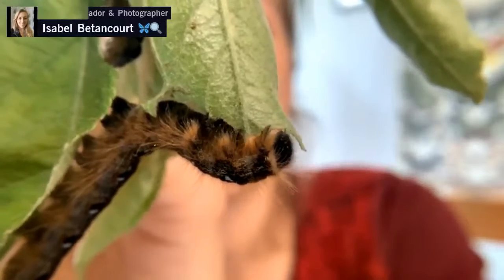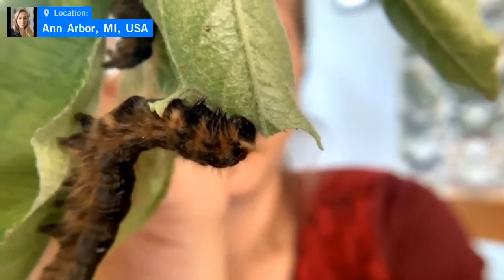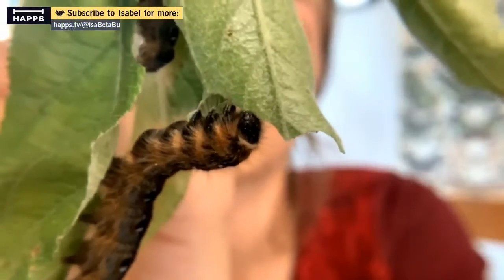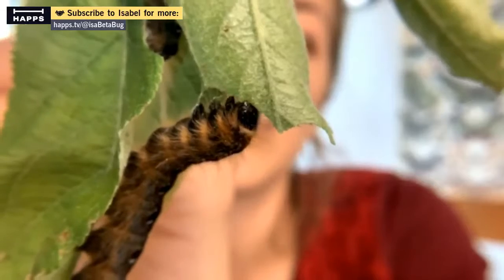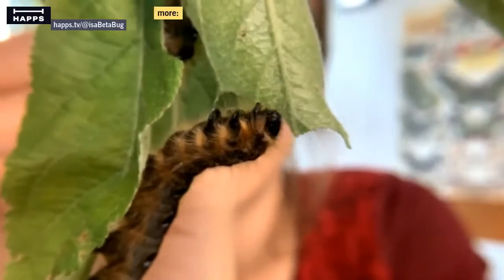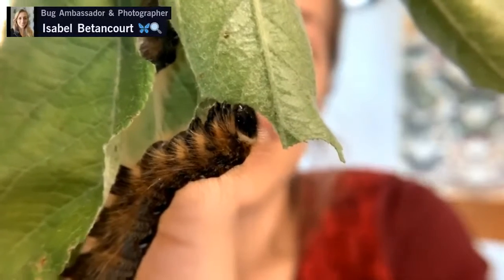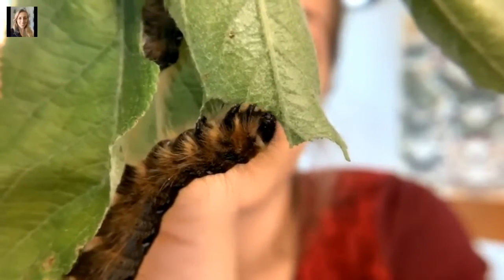Eventually, once they're done eating, they go find a place to pupate, or make their cocoon, their silken, cozy cocoon, where they do not overwinter. This is not an overwintering species. It'll be in its cocoon for like 2 to 3 weeks, and then eventually pop out and be an adult, find a mate, then go and, if it's a female, find a host plant to lay eggs on, and the cycle starts over again once spring comes around.